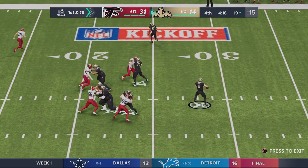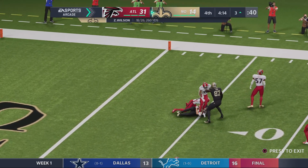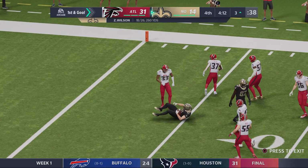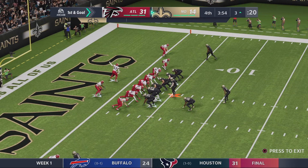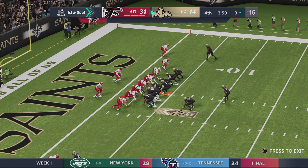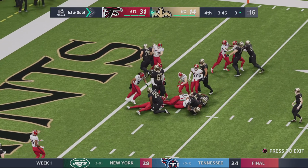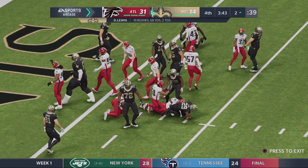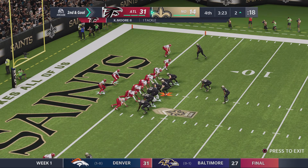From the red zone now, they'll look to throw. His throw caught at about the 5. And the Saints are going to have a first and goal coming up as the tackle is made at the 3-yard line. Another nice gain, 16 yards there and a first down again. They'll try to run this one in. And the D not yielding much there. He's only going to get a yard to about the 2. From the 2 now, second and goal.